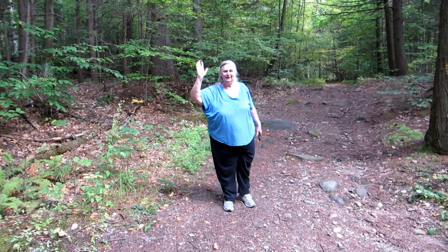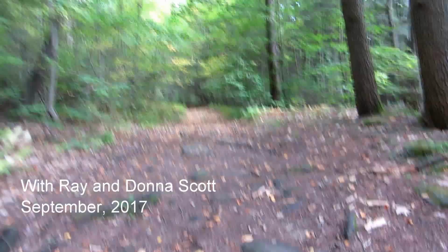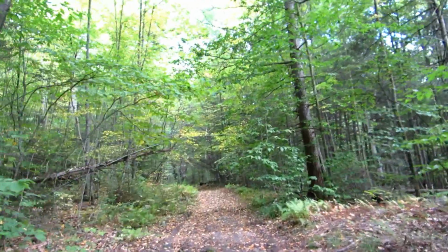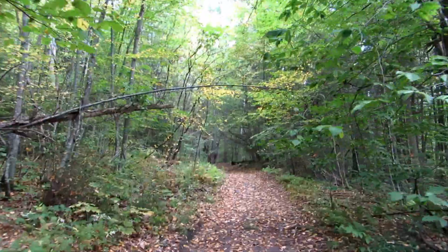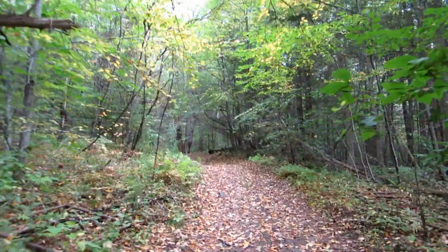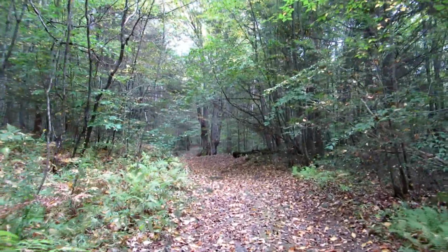This is the Eastman Road. So I'm walking up the Eastman Road here in the Kennybrook, Littleville area. And it goes back a ways. It turns a corner over to the left up ahead, as you can see.